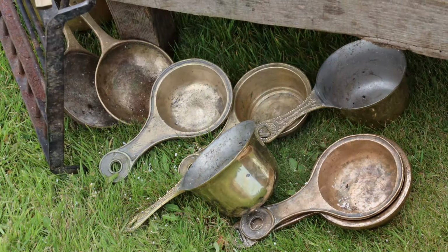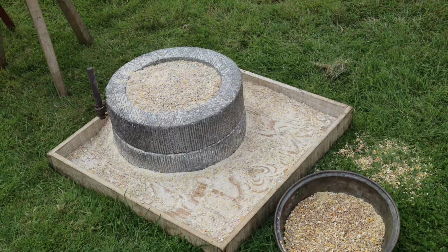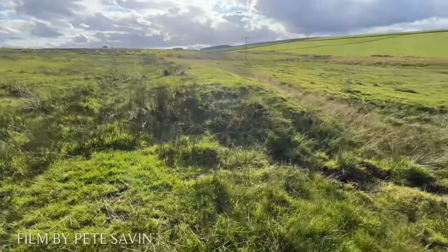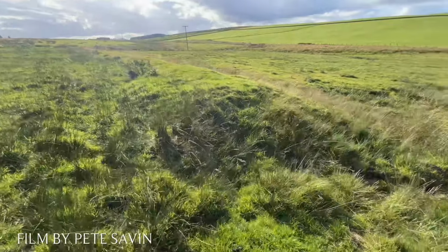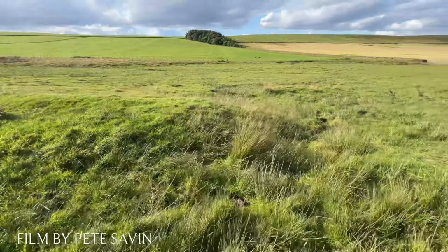The troops would carry their own equipment, and pack animals would carry larger items such as the tents and the quernstones used for making bread. These camps were so short-lived it's difficult to find them in the landscape these days, so it's a remarkable survivor we have on Hadrian's Wall here, of national importance.